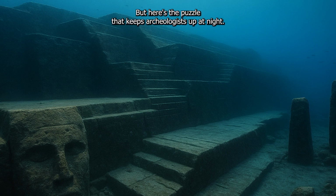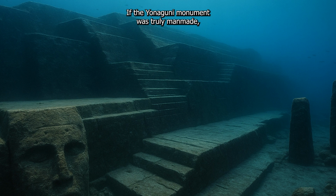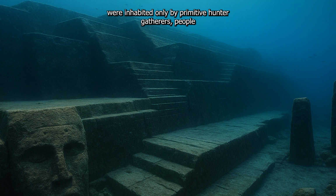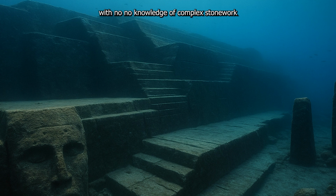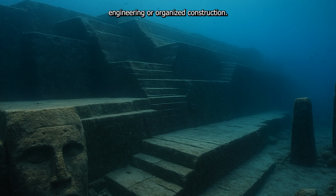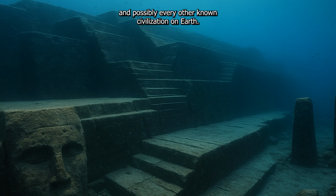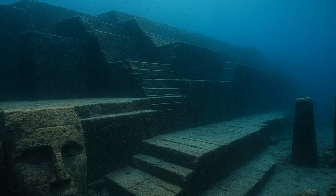But here's the puzzle that keeps archaeologists up at night. If the Yonaguni Monument was truly man-made, it would have had to be built at a time when Japan's southern islands were inhabited only by primitive hunter-gatherers, people with no known knowledge of complex stonework, engineering, or organized construction. That would mean Yonaguni predates the Egyptian pyramids and possibly every other known civilization on Earth. The implications are staggering.